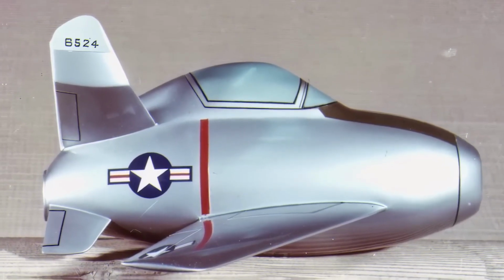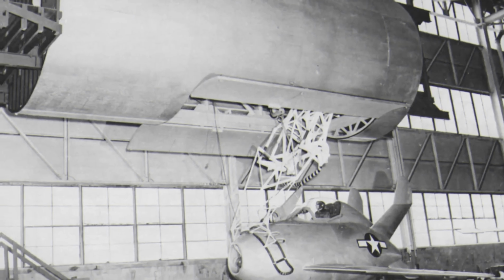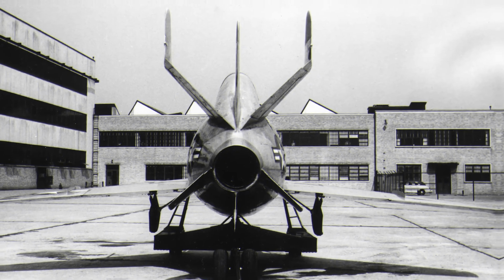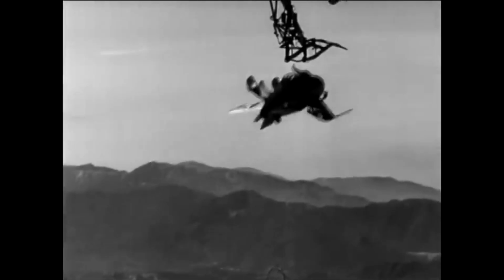However, the realities of the Goblin's design led to numerous challenges. Its small size, while necessary for storage within the bomber, resulted in compromised performance, including limited fuel capacity, reduced armament, and subpar speed compared to contemporary enemy fighters. Test flights revealed the most significant flaw: the difficulty of docking back with the mothership.